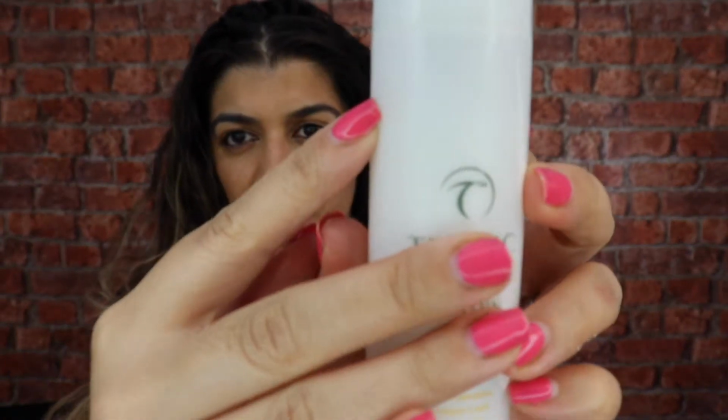Next up is the vitamin toner. Now I haven't really used it. You can see how much I've used because I don't like the smell of it. It's got a horrible smell to it, and I think it's just not for me. I don't think it did anything for me. I absolutely love my rose toner, so this, unfortunately, I wouldn't go for again.